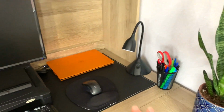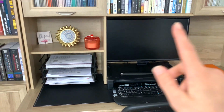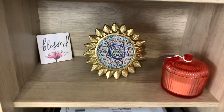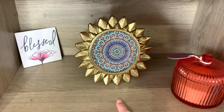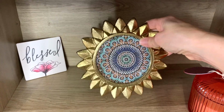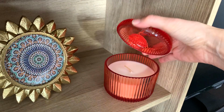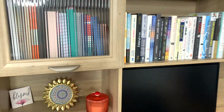I have my little desk set up with one of my work computers, and of course the papers aren't going to look quite so nice and neat all of the time. I'm still waiting on a picture of my Solutions for Simplicity logo to come in, but I found this frame at Target and I just am obsessed with the beautiful gold design, and it's really heavy and sturdy too. This is a coaster I got at Dollar Tree. I've had that for a while, and then I got a few candles from Target. They smell amazing, and of course the color is what stood out to me.